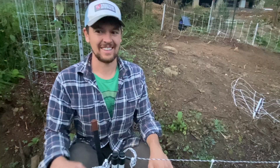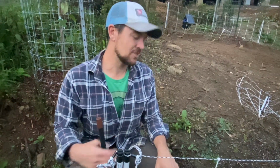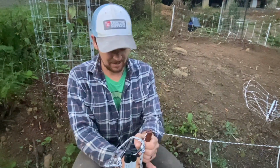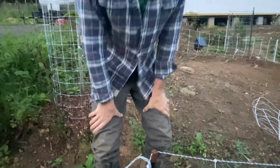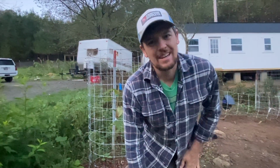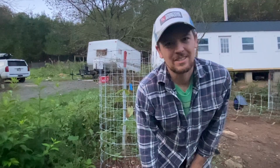Is that like 8, 10 trees? Remember? That's 10 trees right here. And then we have the 3 other little trees that are gonna go in the greenhouse. Well, 2 now. We had 2 lemons and a pomegranate, but the goat decided to chomp off the top of one of the lemon trees.